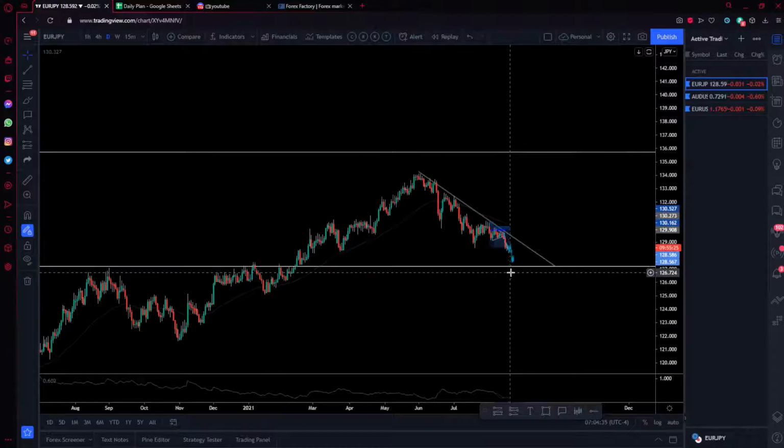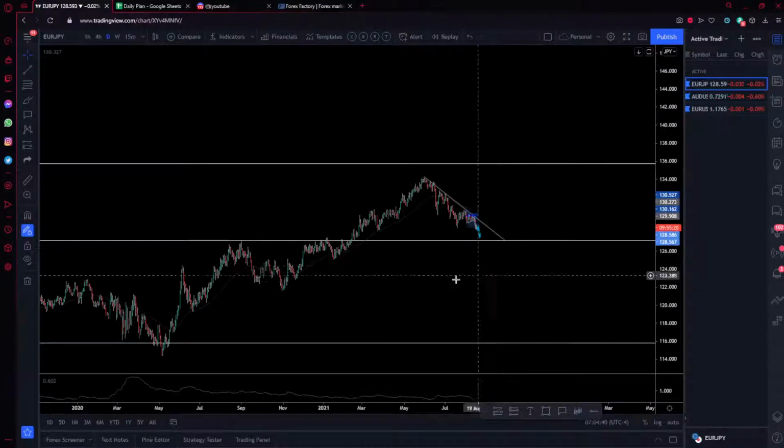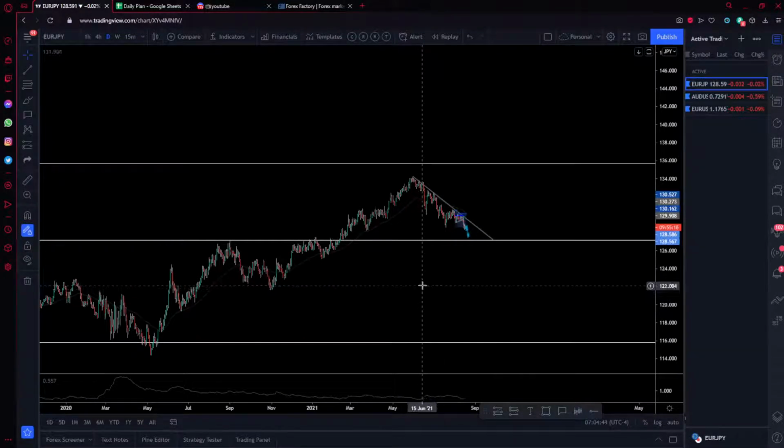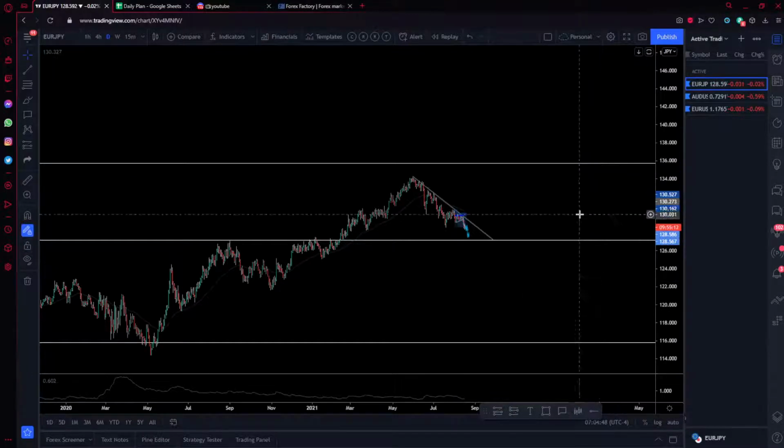If price breaks below this level, I'm going to continue to look for sells, and look for sells at least closer down to this low here. But we do have a major area that we would need to break in that situation.